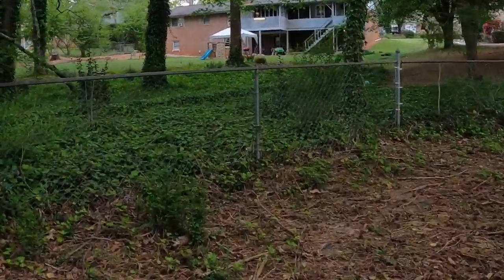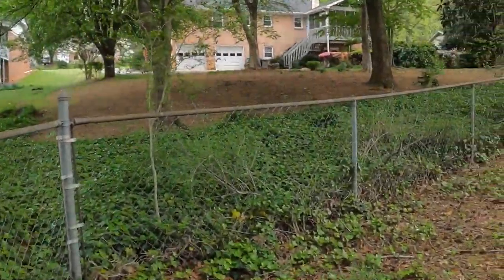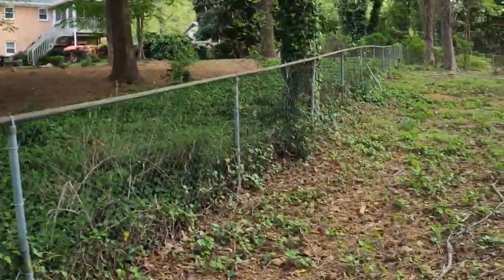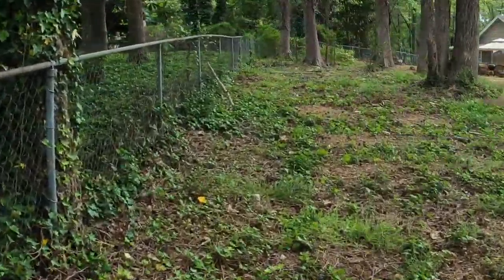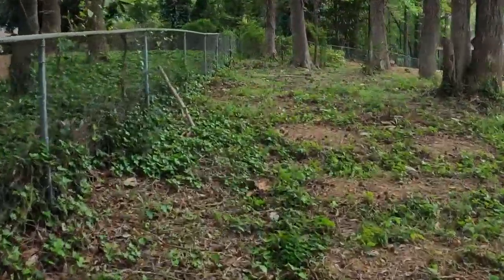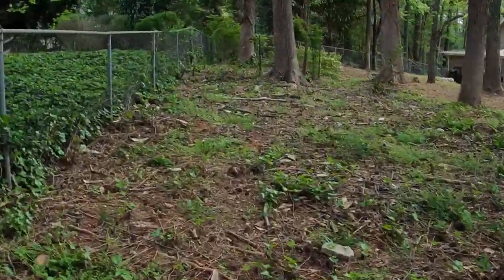I think it took me 30 minutes to do a mile back here in this mess. But if I do enough, I'll probably wear a path down through here, don't you think?